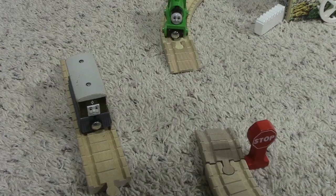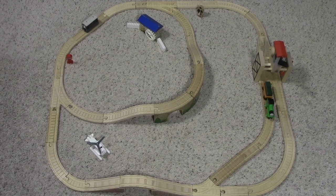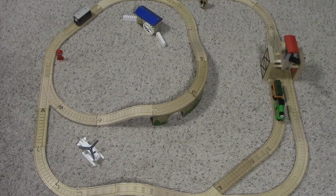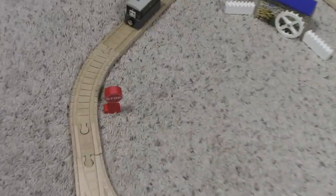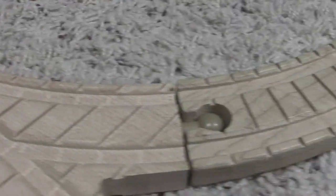Now I do like the design I ended up using for this set. Essentially there's 3 loops that you can take, a small, medium, and large essentially, but I think it's unique in terms of how it comes out. It's essentially a big circle at the end of the day with smaller loops inside it, and I haven't really seen something like that before in the Wooden Railway line.